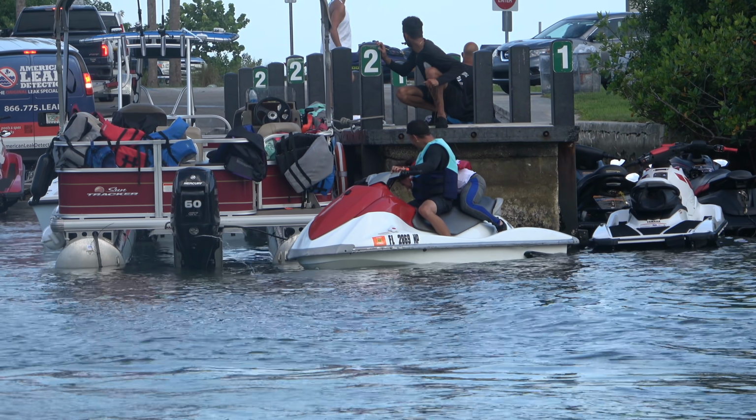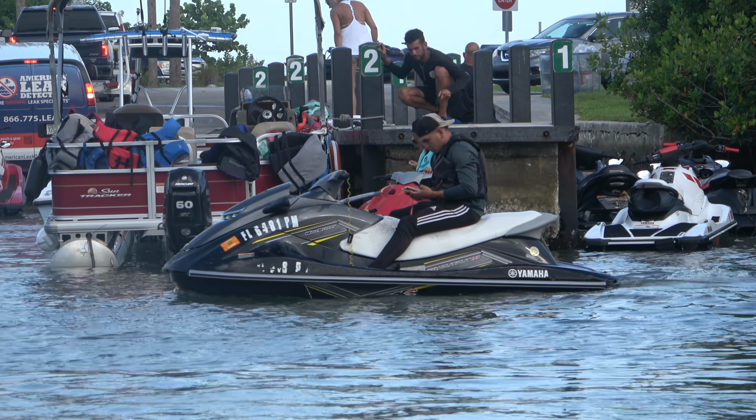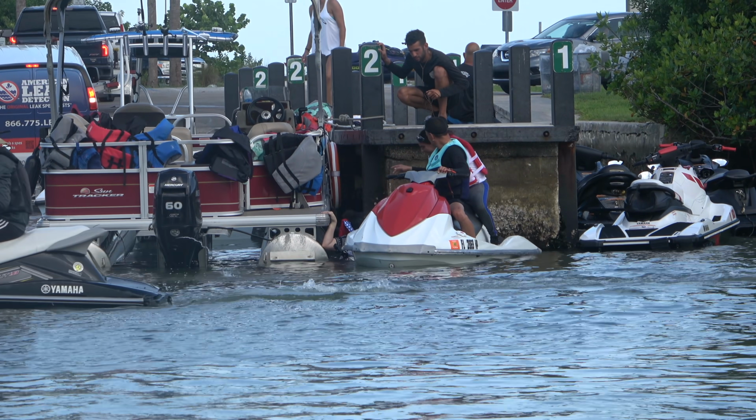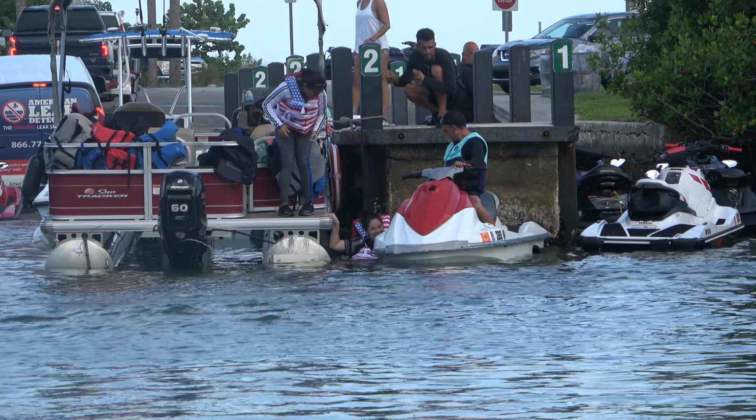Especially with 2 people already on the ski. You've got to do it at the stern to make life easy. You don't want to come onto one of the sides because you can easily roll the whole ski that way. But she's kind of hanging onto the pontoon, and this is an interesting one.